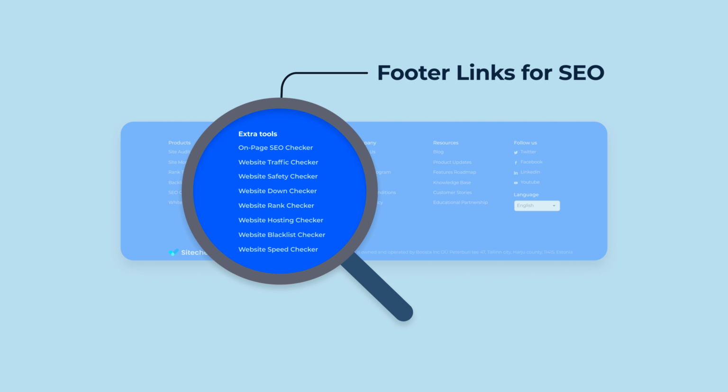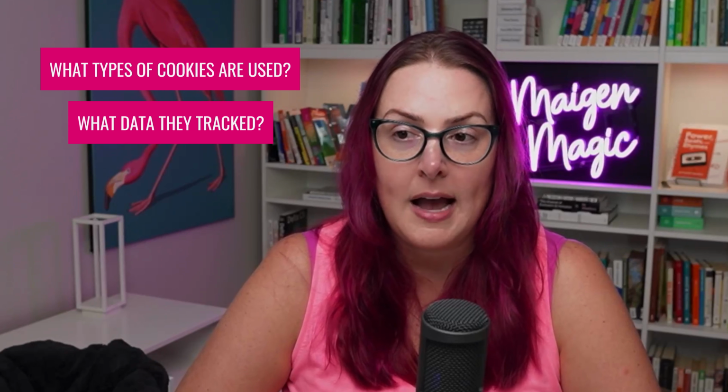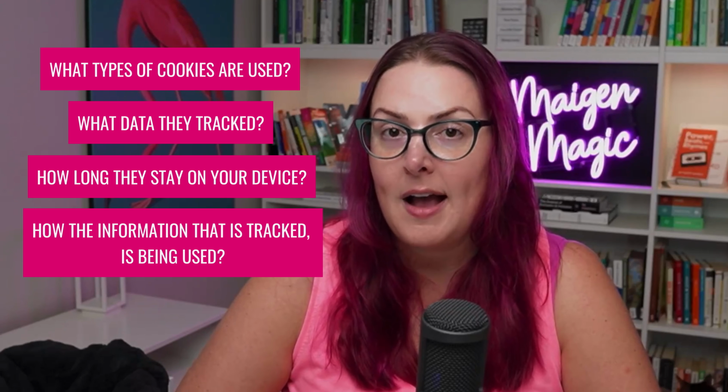And then your cookie policy. Websites should have a cookie policy. It's typically found in those footer links or inside that privacy policy. This information should detail what types of cookies are used, what data they track, how long they stay on your device, and how the information that is tracked is being used. Ideally, you should also let people know if you are sharing their information with third parties.